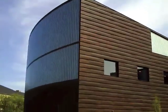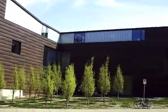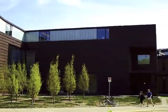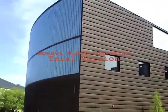This is Rapson Hall, home of the School of Architecture, and it is made of copper, which eventually will turn green. It'll oxidize and turn green to evolve over time, just like the Statue of Liberty.